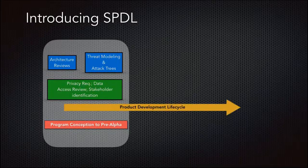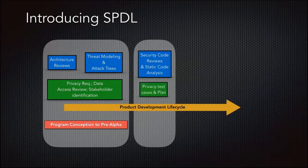After the architecture reviews, the threat modeling and architecture reviews follow, where a specific set of security and privacy test cases are mapped out based on the architecture review, which is followed by the review of the privacy plans and privacy notices, user license agreements.